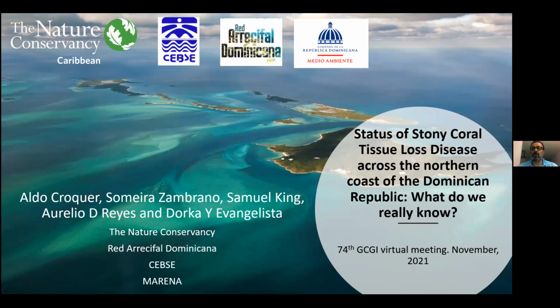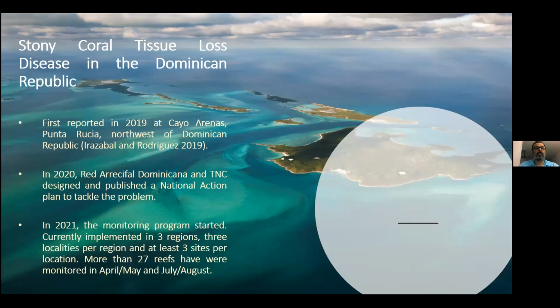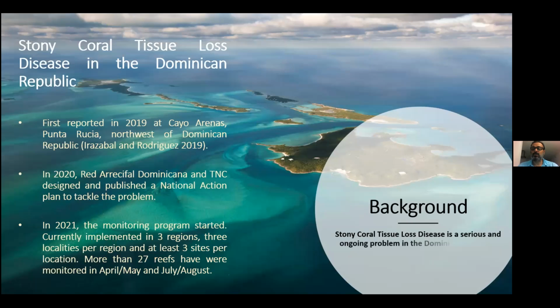Today we brought a talk to you entitled Status of Stony Coral Tissue Loss Disease across the northern coast of the Dominican Republic. What do we really know? Just to start with some background, Stony Coral Tissue Loss Disease is a serious and ongoing problem in the Dominican Republic. It was first reported in 2019 at Cayo Arena, Punta Rusia, northwest of the Dominican Republic.